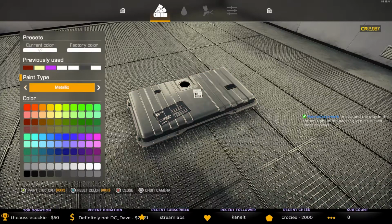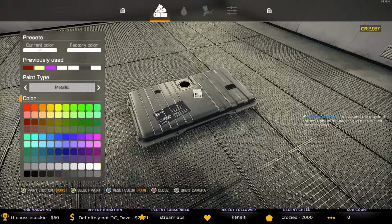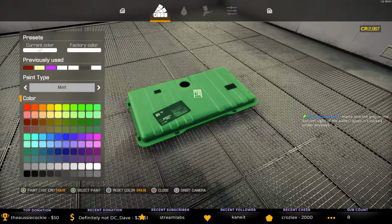Okay, the matte. All right, we'll go with that. Oh, we got metallic. We'll go with the matte. Oh, I got metallic. All right, there we go. So back up, back up, back up. Stop mucking about there. Just plain old matte.